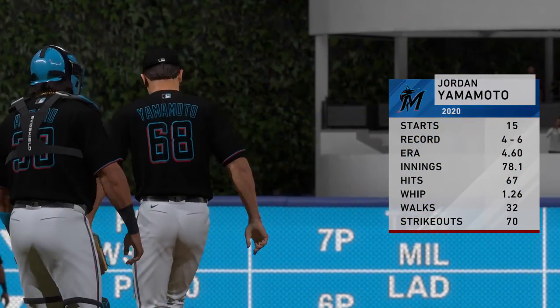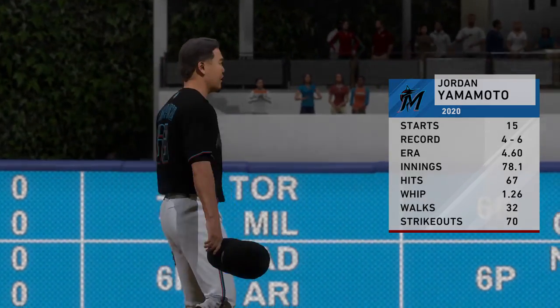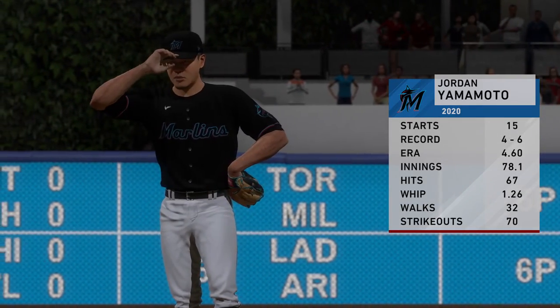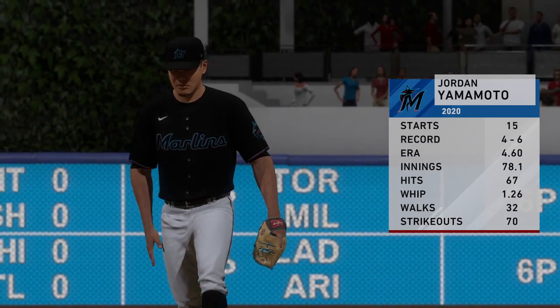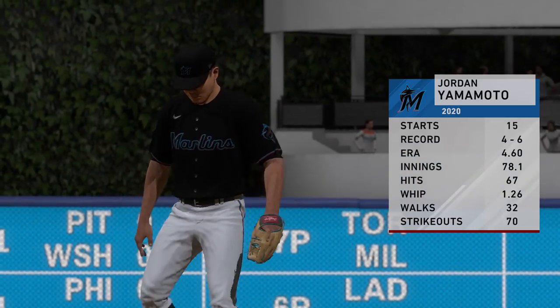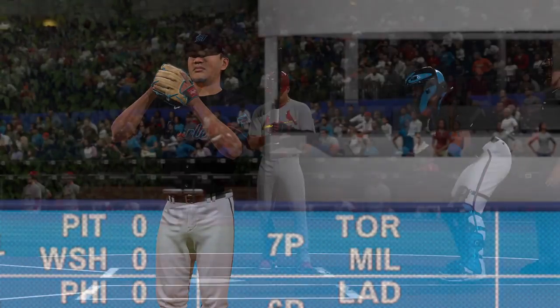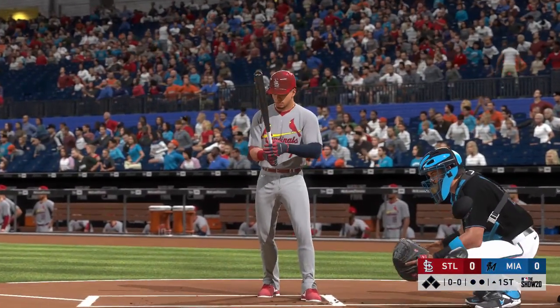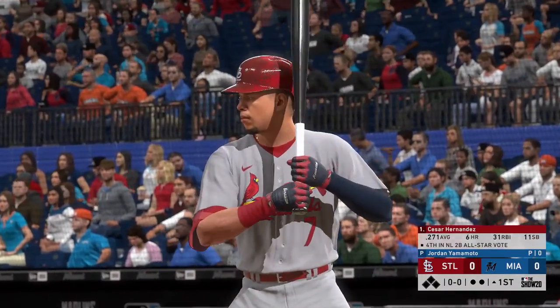Jordan Yamamoto gets the starting assignment for the Fish in this matchup. Dan, any thoughts? Hey, we look a lot at numbers from starting pitchers, walks to innings pitched, but one of the key stats I look for is WHIP. And he has a sub 1.30 WHIP coming into this start, which tells me he throws strikes. He's not afraid to get the ball in the strike zone. It'll be interesting to see if he can string together some real quality innings in this one.